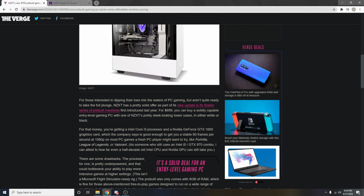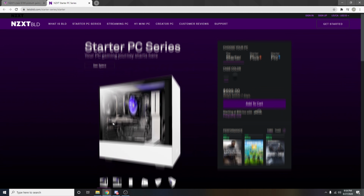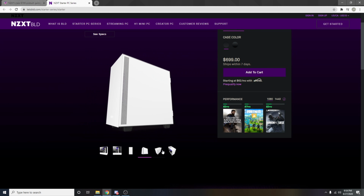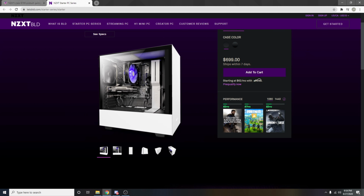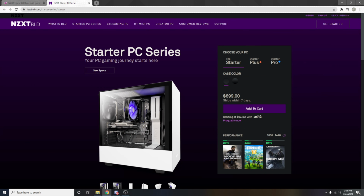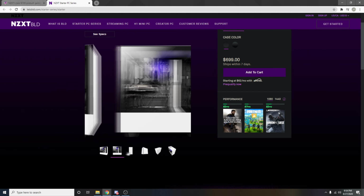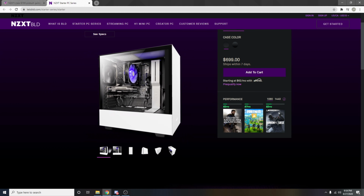For $699, you can buy a solidly capable entry-level gaming PC with one of NZXT's pretty sleek-looking tower cases. Solidly capable, just not in performance. Maybe physically, yeah. Maybe it can take a few hits more than other cases on the market because it's straight up just metal. Just don't hit the tempered glass, I guess. I'm gonna be honest, this case does look pretty cool.